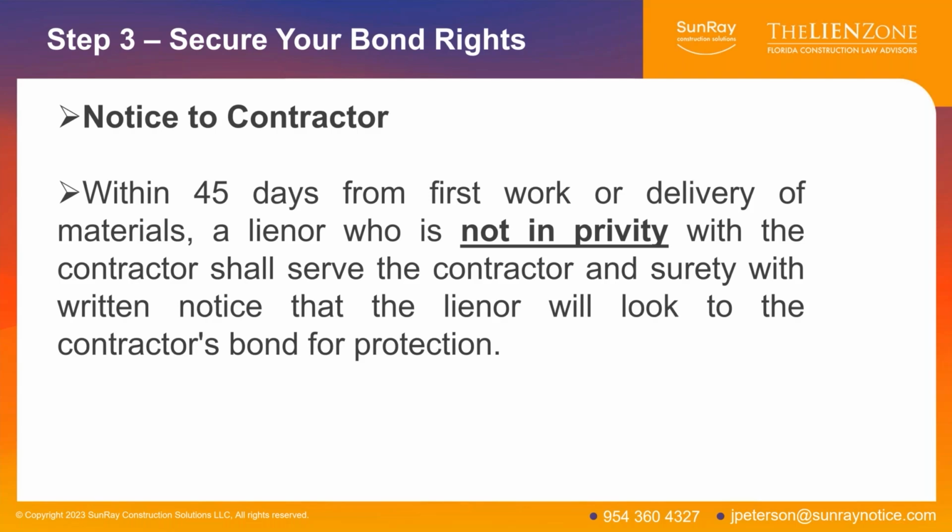If you are the sheet metal subcontractor to the mechanical subcontractor who has the contract with the general contractor, then yes, you would need to send this notice to contractor. If you're the material supplier to the plumber, you provide the fixtures and plumbing pipes, then you would need to serve this notice to contractor.